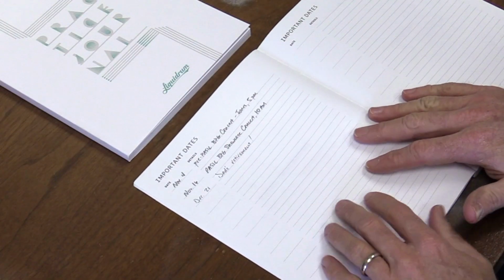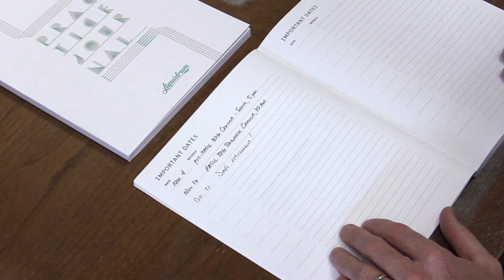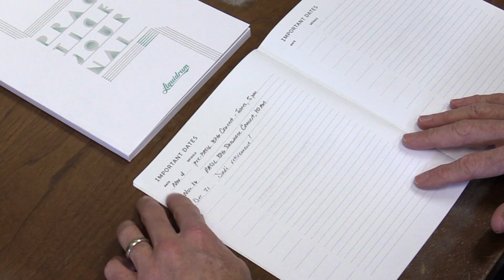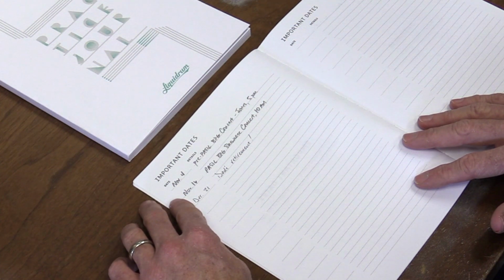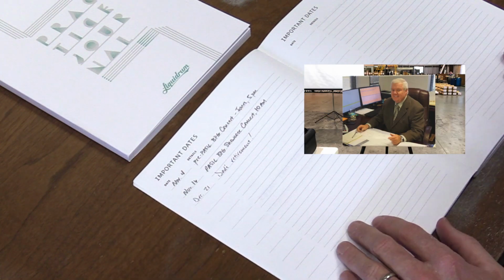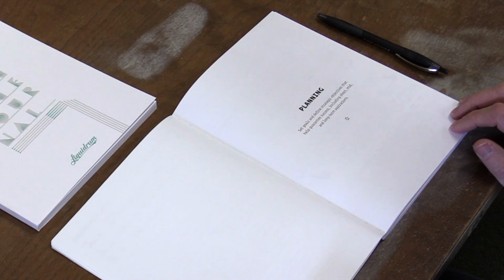This one's pretty straightforward. If I look back to my fall dates: November 4th, pre-PASIC Baylor Percussion Group concert; November 16th, PASIC, Baylor Percussion Group concert; and December 21st, my dad's retirement. There's plenty of date slots in the important dates section, so if you have a particularly busy year, you're still good to go. The next section is planning.